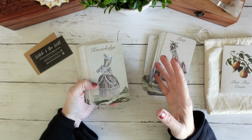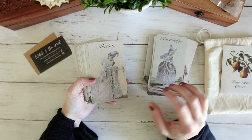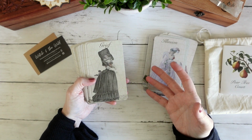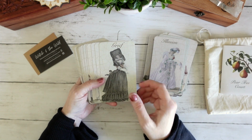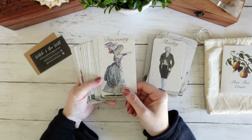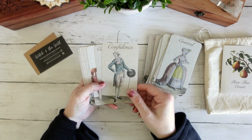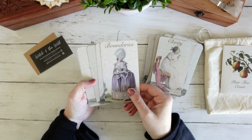The keywords are really fantastic, and I love that she has a wonderful balance of light and shadow keywords. It's not all affirmation keywords, right? I love that it's very balanced, so I feel like it would work really well in readings. Again, I'm not doing a full proper walkthrough here. I just really wanted to look through it. I wanted to share it with you all, because it is just so beautiful.